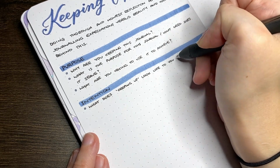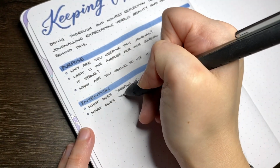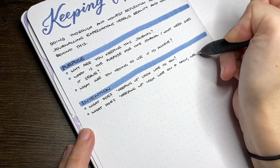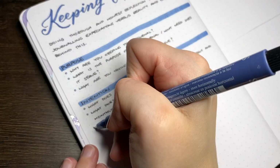The next section of our reflection is the intention portion, or considering what your intentions are for keeping up in your journal. What does keeping up actually mean to you? What does this look like in terms of what you do on a daily, weekly, or monthly basis? What does the end result of your consistency in your journal actually look like?